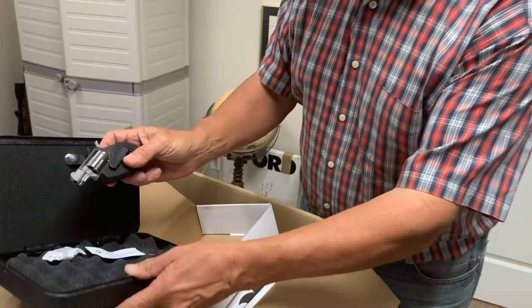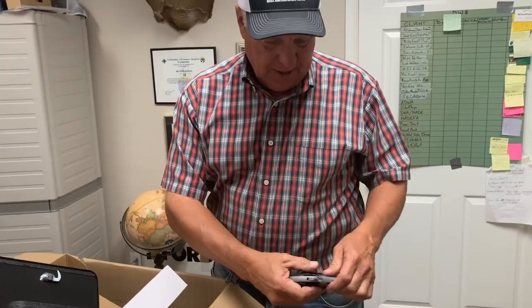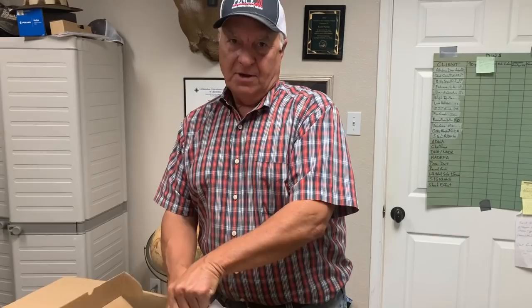This goes in her purse or... I actually got one for me too. It goes in your pocket like this. Check that out. Little pistol. You never know when you're gonna need it. So what I'm gonna do right now, I'm gonna go give this to Maddie and I want y'all to watch, because she has no idea.